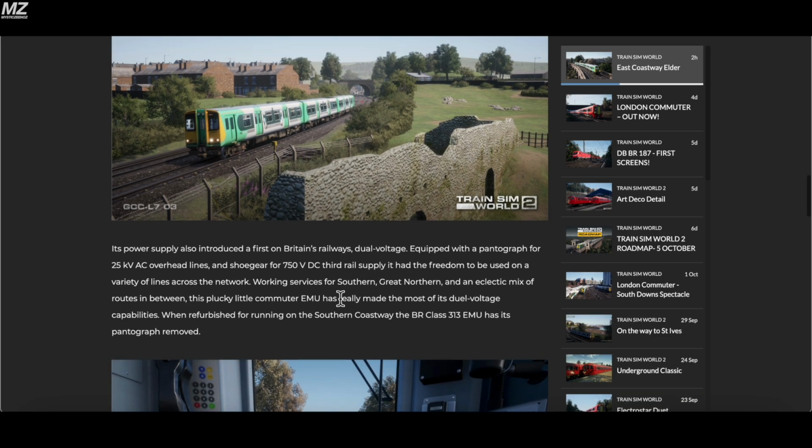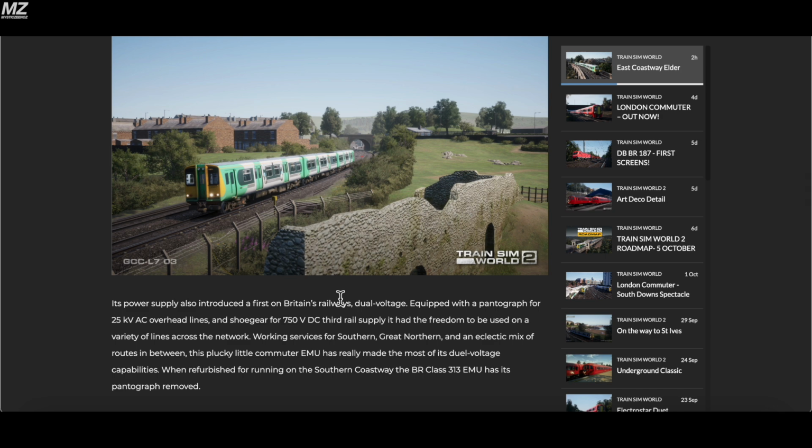Moving on, its power supply also introduced a first on Britain's railways, dual voltage. Equipped with a pantograph for 25 kV AC overhead lines and a shoe gear for 750 DC third rail supply, it had the freedom to be used on a variety of lines across the network. Working services for Southern, Great Northern, and an eclectic mix of routes in between, this plucky little commuter EMU has really made the most of its dual voltage capabilities.